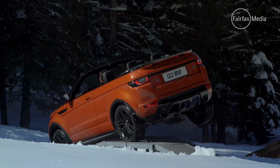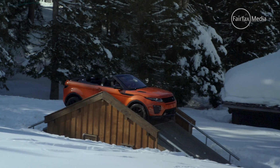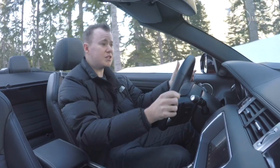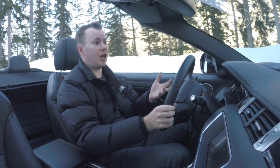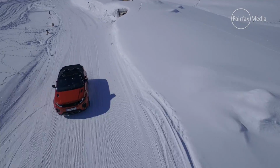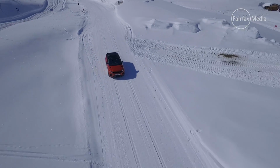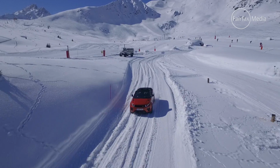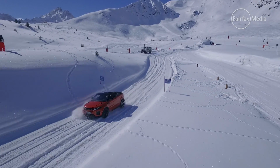Now, we've put it through some pretty tough tests today, and it's held up remarkably well. This thing is actually a perfectly capable SUV. You really can get it out in the forest, or as we are today, out in the snow, without any worry that it's going to get stuck.